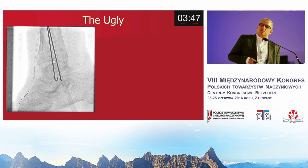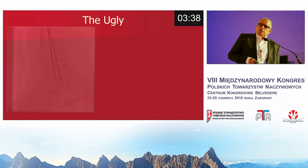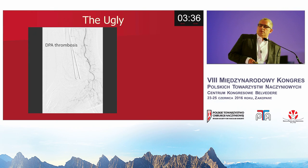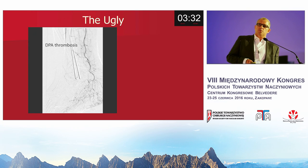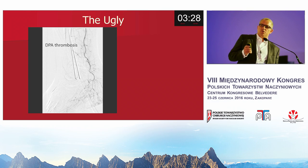So what are some of the worst cases? This is again a pretty routine dorsal pedal, distal anterior tibial artery revascularization. The balloon is in place. We have a completion angiogram, and what do we see? I can tell you that this posterior tibial artery was not visualized on the opening angiogram. Now, this is the only vessel, reminding you that we're targeting the dorsal pedal artery. So this is consistent with dorsal pedal artery thrombosis, probably also associated with partial vessel dissection.